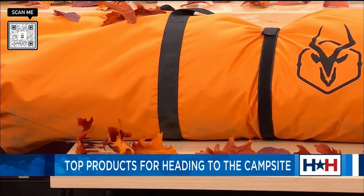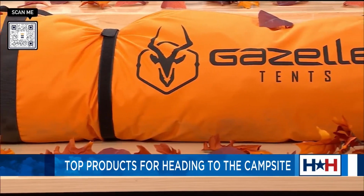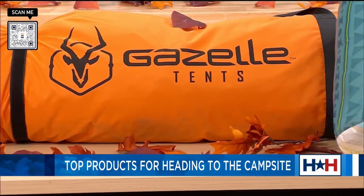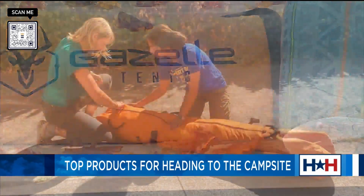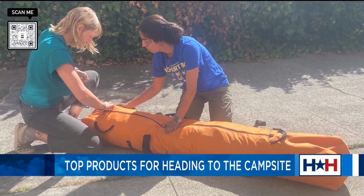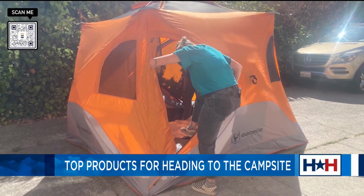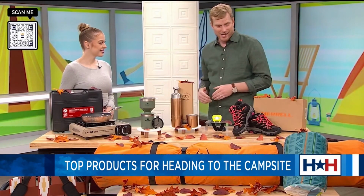Starting with the tent from Gazelle, this is not for the backpacker. This thing is very heavy in the Best Reviews testing lab, but what it is perfect for is that person who wants to get to the campsite, get out of the car, and have their shelter set up almost immediately. It takes about 90 seconds to go from bag to full campsite, and this thing is huge, where it's basically a whole room that four people can comfortably hang out in and even stand in. So that's one, that'll set you up for your shelter.